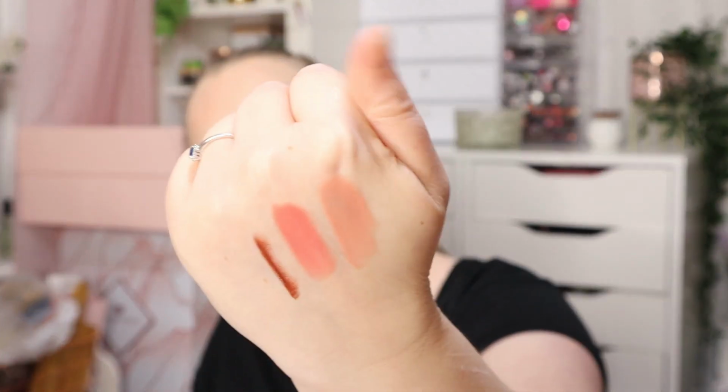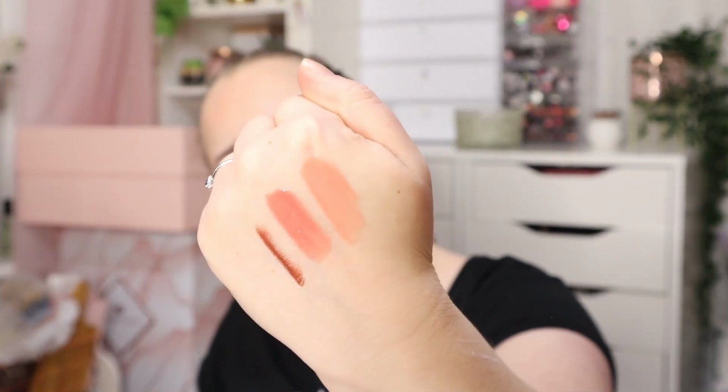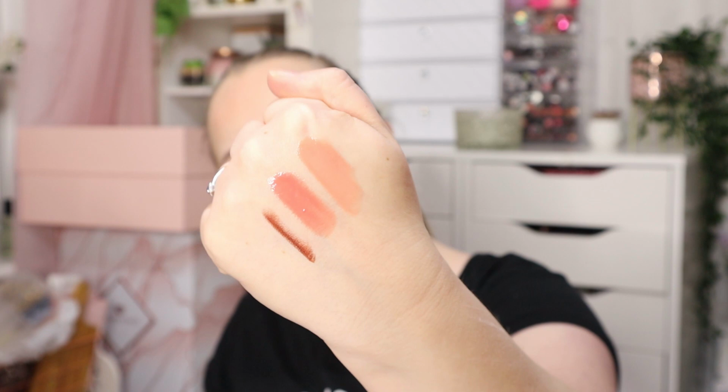I do like the two glosses, and I will use the glosses in future, but I won't use them in conjunction with that liner, and I probably won't use them in conjunction with each other. I am quite a sort of basic girl. I like to go liner, stick lipstick, and then a bit of gloss over the top. So I probably would use them as my gloss over the top of a normal lipstick.